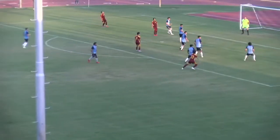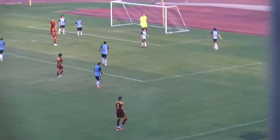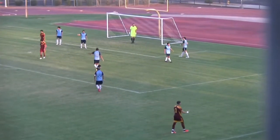A cross into the box, flicked away, back to Nakamura. Asaki just outside the 18 with the defender on him. Steps over, now steps inward. His cross deflected out. He'll have a throw just to the left of the corner flag.